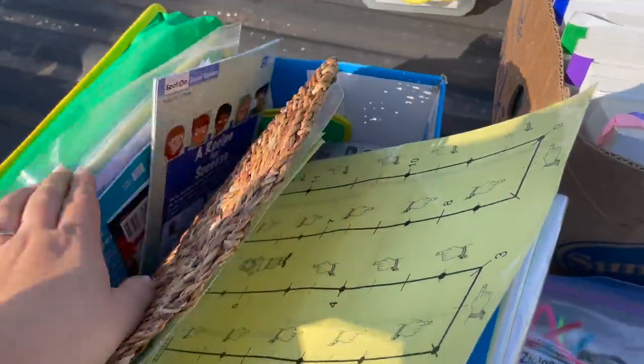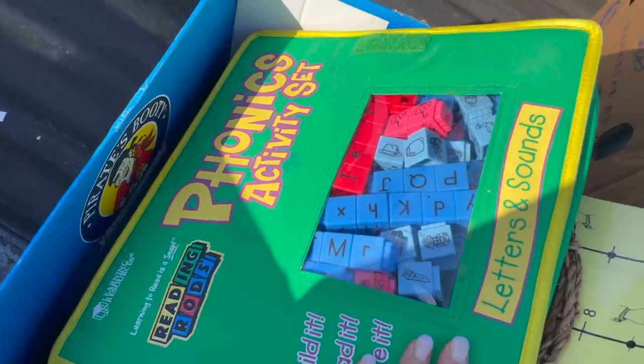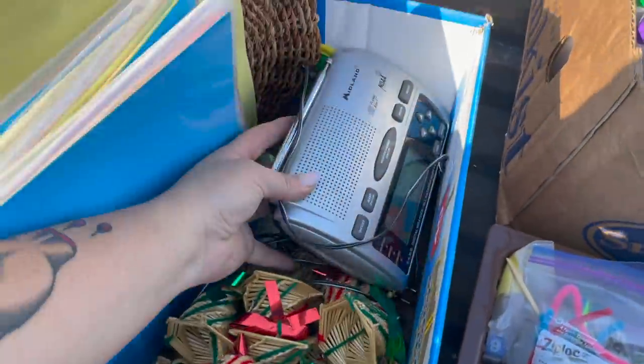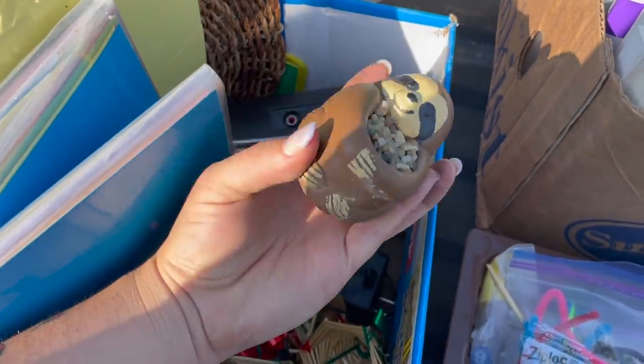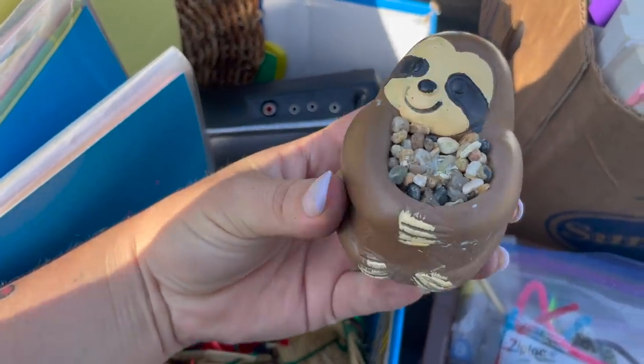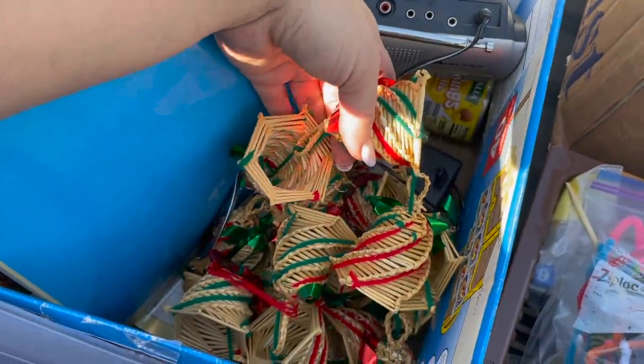And all of this. Okay, this one's also kind of miscellaneous. This one has this big phonics activity set in it. Alex must have grabbed that because I didn't see that one. Here we go. A radio, a little sloth with some cute rocks. It's missing the flower, but you know, oh well. And then this thing was like a festive thing. I don't really know what it is, but there's that.